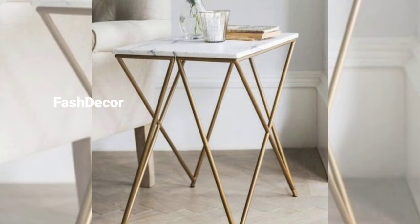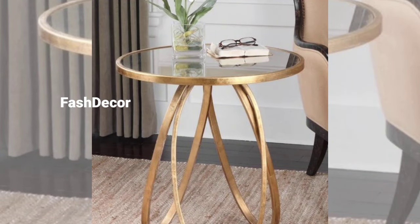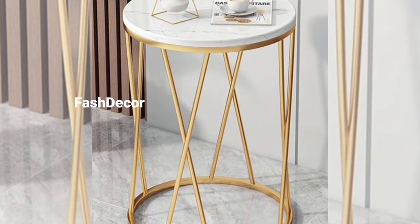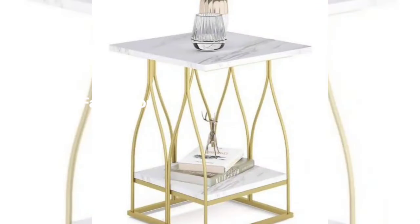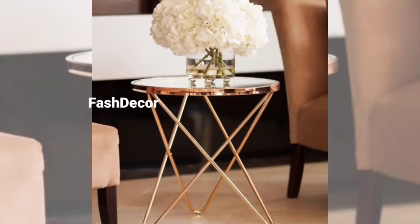First up, minimalistic designs. These tables are all about clean lines and simplicity. Think sleek wooden top, metallic frame, and a focus on functionality. They are perfect if you love the clutter-free modern aesthetic. A simple table can make a bold statement in any room.